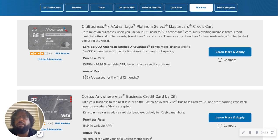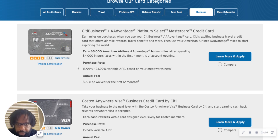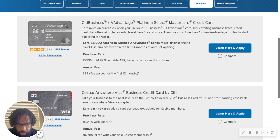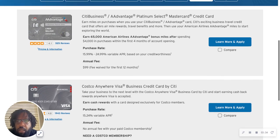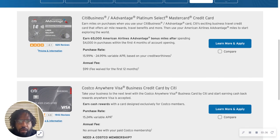Now, they do offer another business credit card, the Citi American Airlines Advantage card. It had no zero interest period, just like the Costco card didn't have any zero interest period. But this card has a $99 annual fee that was waived for the first year. So the first year you don't have to pay the annual fee. So this will be the next Citibank card I'm going after. Probably wait till January or February, let some inquiries drop off, and I will go for that card.